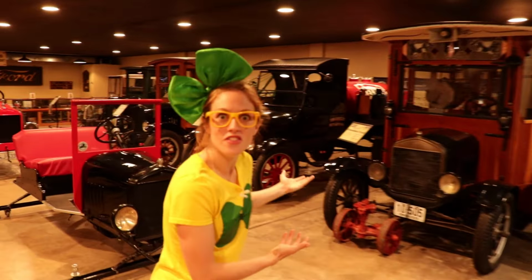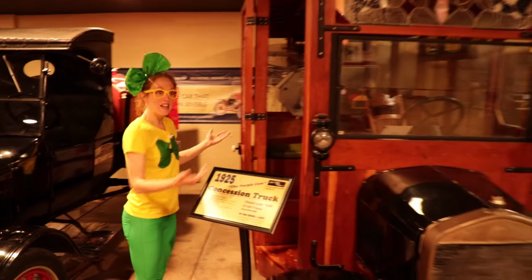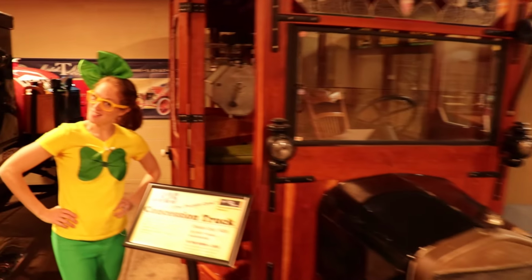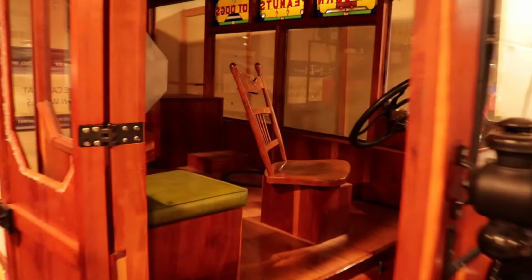Wow, look at all of these different trucks. These are all Model T trucks, and different businesses customize them to meet their different needs. Some of them are over 100 years old. Isn't that incredible? Oh boy, like this one over here. Look at this. This right here is a concession truck. Do you know what the word concession means? It means to serve food.